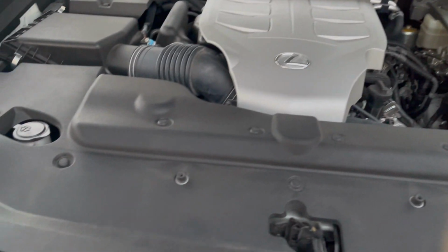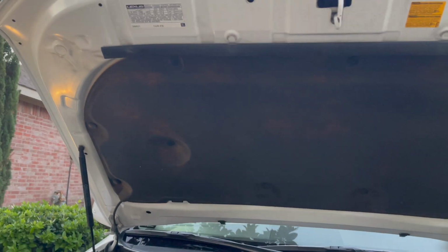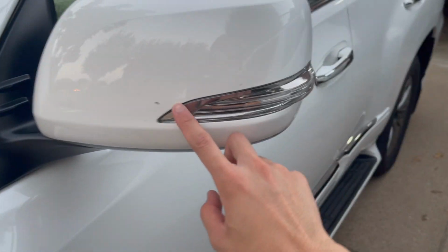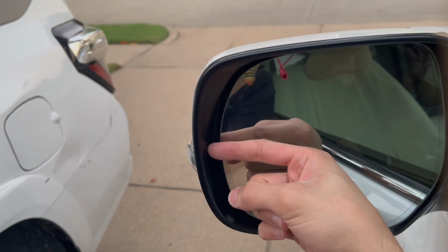Let me show you guys what the engine looks like in the GX. The engine cover is a little bit prettier because they actually painted it silver. So it's more straight and it looks like this. And it has sound deadening material right there. And yeah, it looks pretty organized. And I like this right here. But I wish they would extend it over here, because on German cars they put a little light right here, so then you can see from the inside.